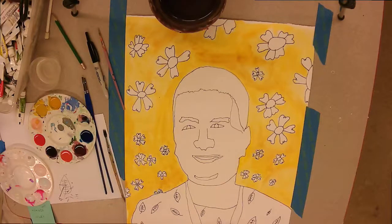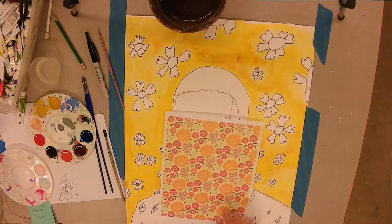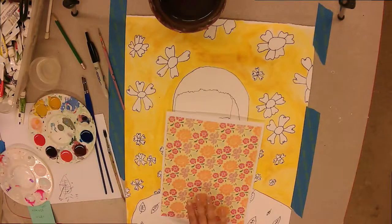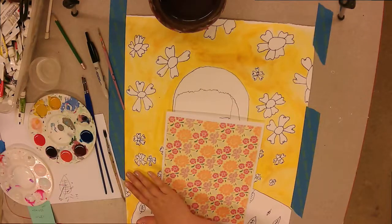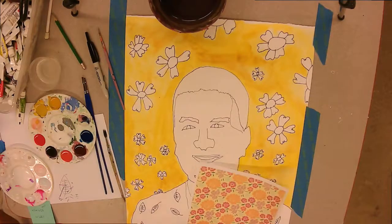Going back to how Kehinde does a lot of things with florals, I decided to follow that route as well. And this is a template that I saw and really liked. So I decided to use two of the flowers from this. And I'm also going to stick with the same coloring scheme, which is, as you can see, my background here is yellow. And we're going to go in with some more vibrant colors for the flowers to really make them pop.